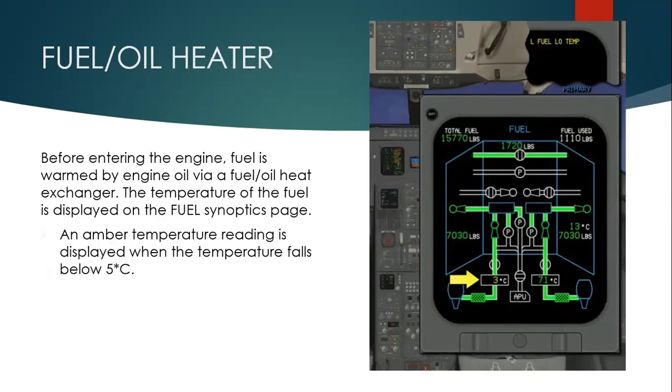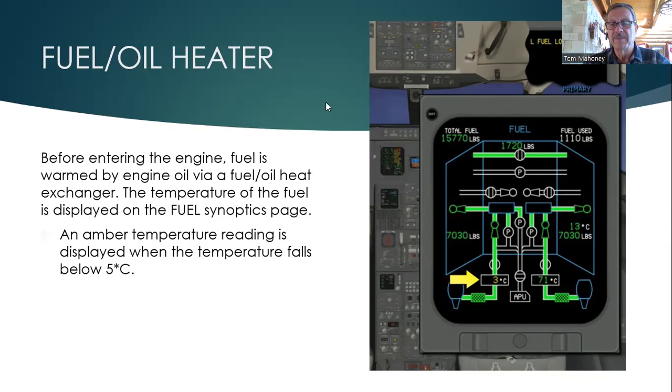Okay, we have a device on almost every jet that I've been on called the fuel oil heater. It's a heat exchanger where we run engine oil through, and then fuel passes through the heat exchanger, and the fuel gets warmed up by the engine oil, and the engine oil gets cooled down by the fuel. So we've got two things going on at the same time. It's all good. Oil stays cooler and fuel stays warmer.